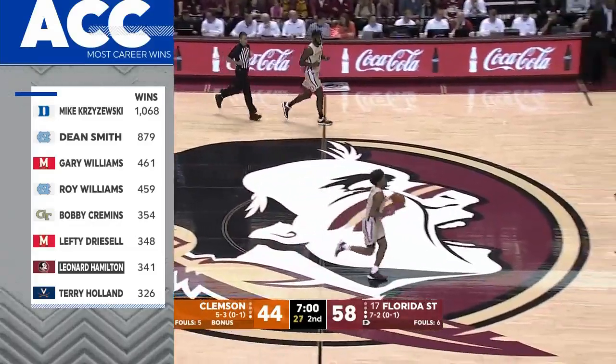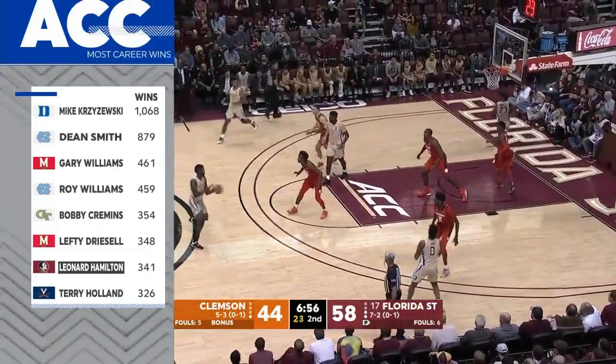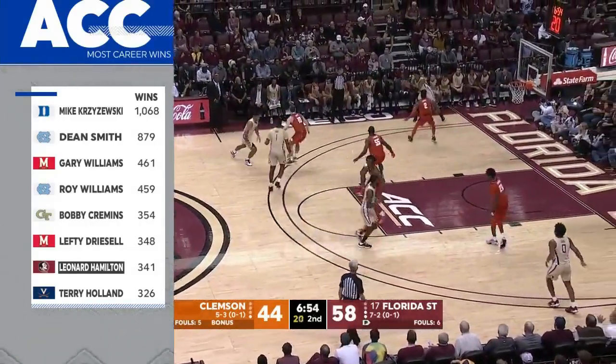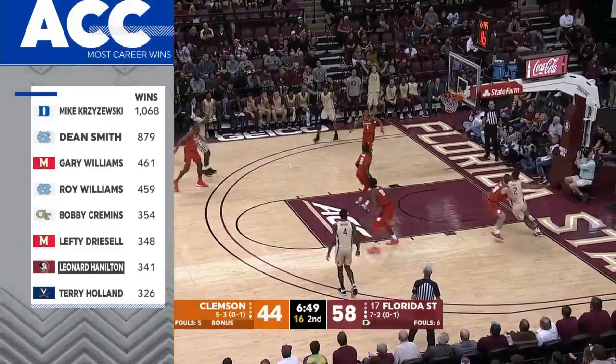I mean, Bobby Cremins has a court named after him. Great company. Barry Williams has a court named after him. Dean Smith has a building named after him. It is Coach K Court. Coach K. Gray for 3.